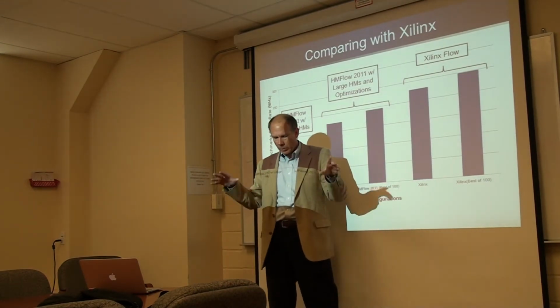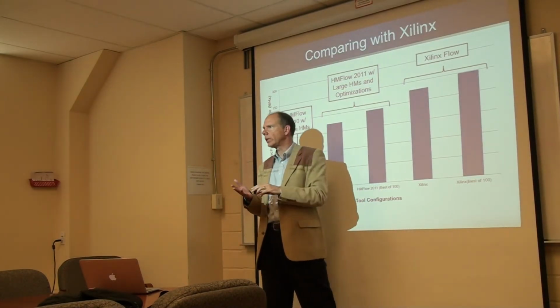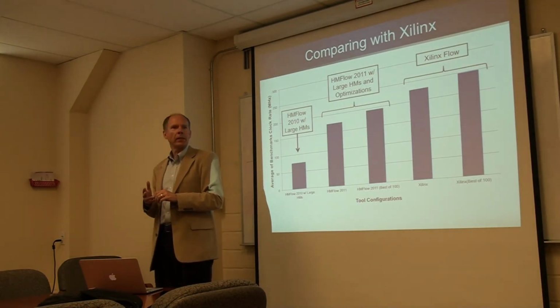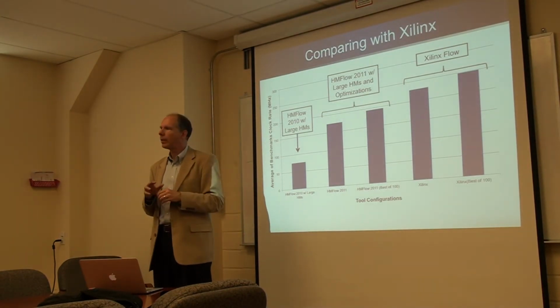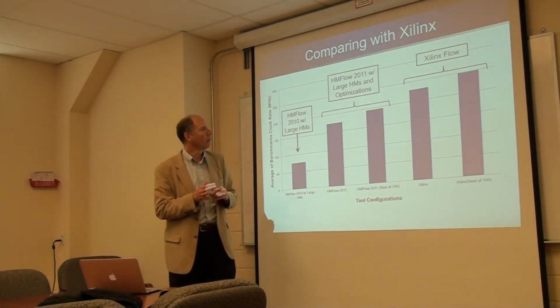Now for the Xilinx experiments, we took the design, Xilinx just takes it, and we experimented with the Xilinx flow to set the parameters so it was the fastest possible Xilinx implementation. So we tried to at least handicap it as fairly as we could there. We played with the parameters, so this is low effort and things like that, to get the absolute fastest runtime that we could get with the Xilinx parts.